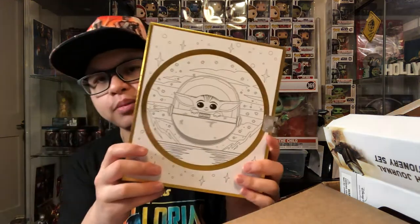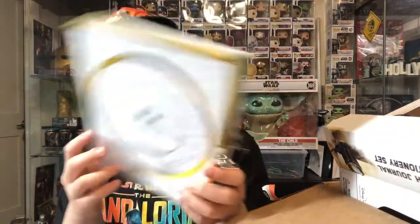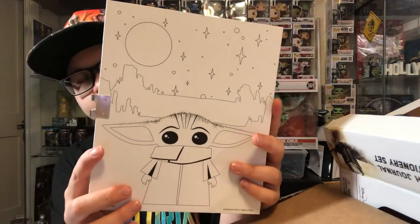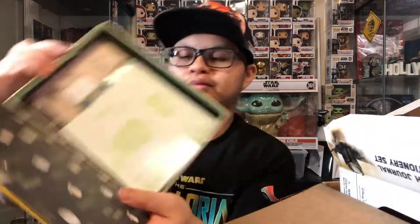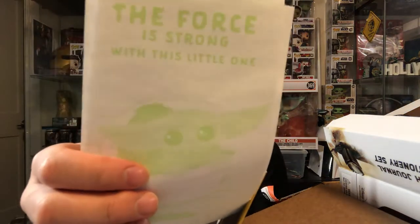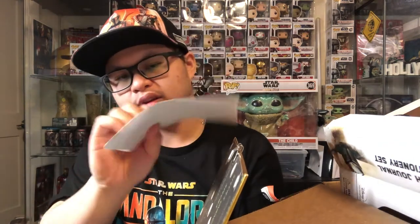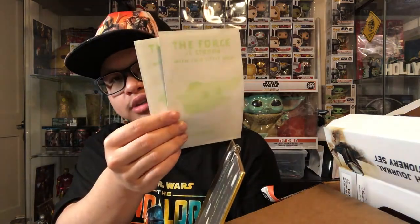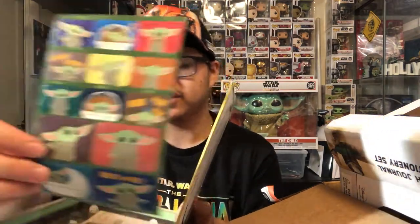And so, back to the actual box here. So, that is the design, and it's definitely going to be fun to color in. And then this is what it looks like on the inside. So it comes with some more stuff here. Comes with some sheets of stationery, so it's the Baby Yoda very lightly, and then it's like some note sheets. And then some more stickers.